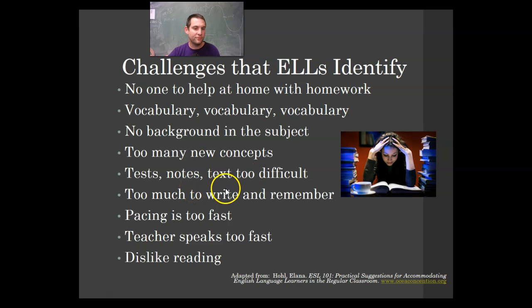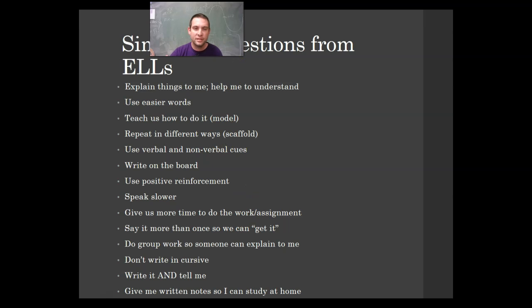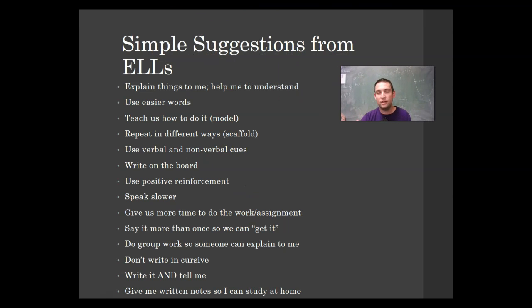Tests, notes, text too difficult, too much to write and remember. Pacing is way too fast. Teacher speaks too fast, and they hate reading in their own language, let alone in the English language that they are getting frustrated with. Some simple suggestions from ELLs.